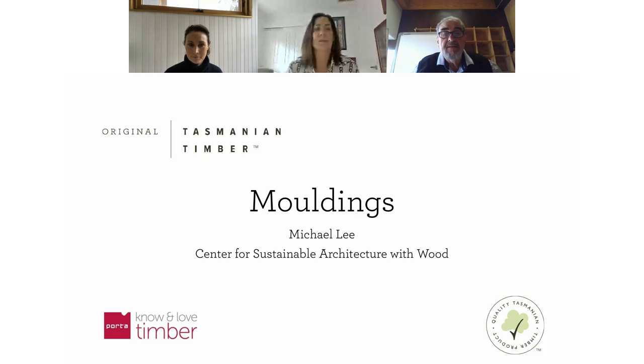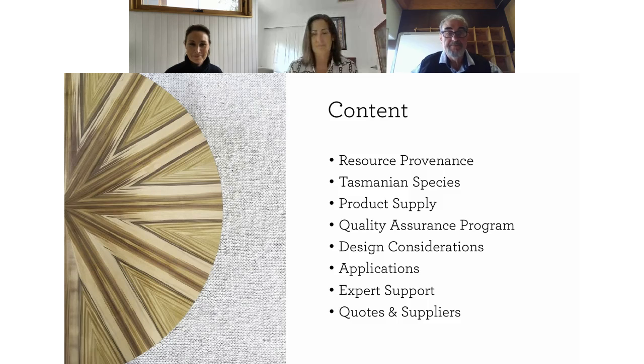All right, we're going. Just some of the things we're going to talk about today: the provenance of the resource, the Tasmanian species, product supply, the quality assurance program, which is very important for both Porters and the rest of the Tasmanian industry, some design considerations, applications and our expert support line, quotes and suppliers. We won't be going heavily into how to use a piece of moulding, although we will point you in the direction of some of the brilliant how-tos on the Porter's YouTube site. And again, for commercial applications, Lisa's available to answer any of these questions.